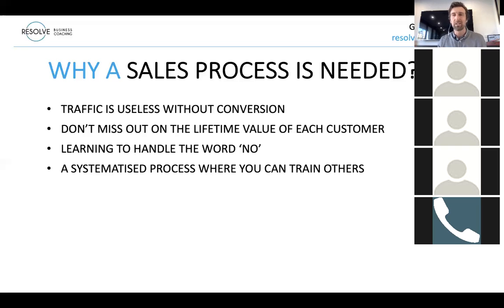We have customers who have been seeing us since we were in Kiama Downs back in the late 90s, right? Who are still loyal customers today. So it's about making the most of the lifetime value of each of these customers. It's also why a sales process is needed.